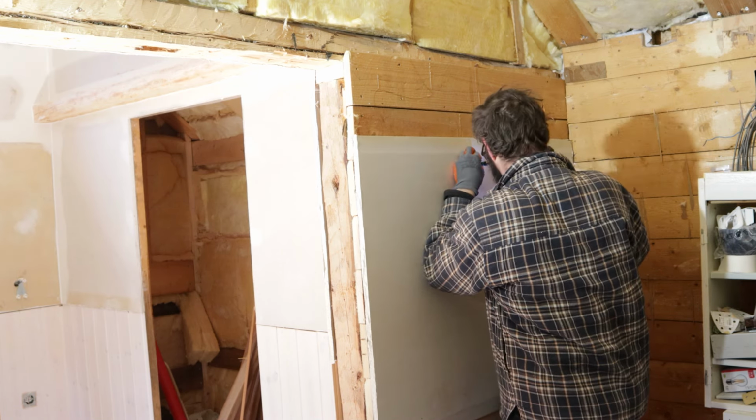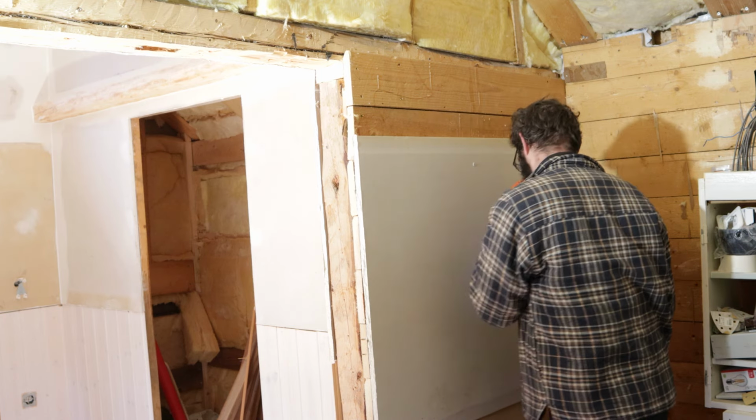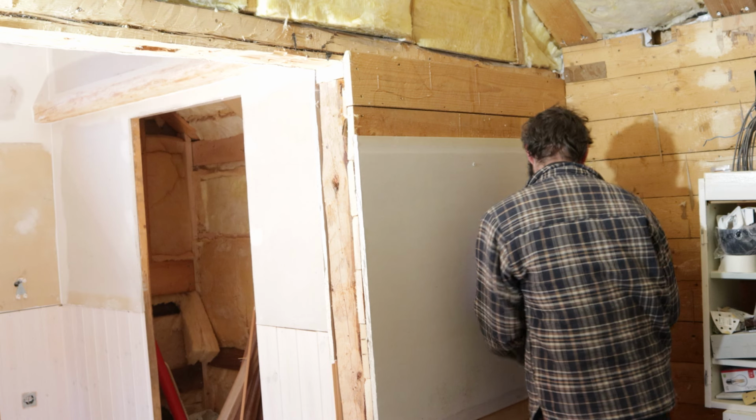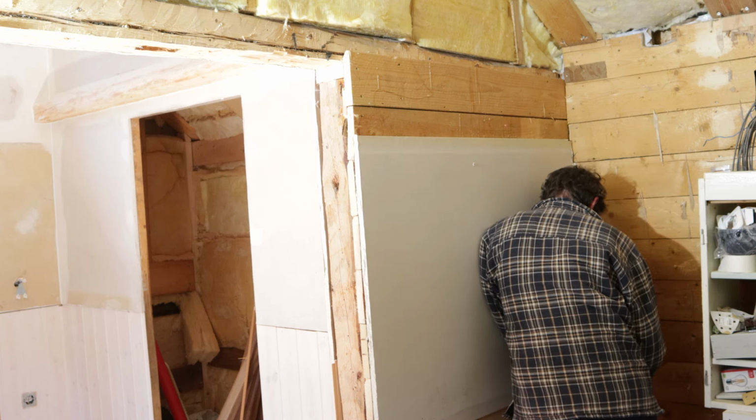Progress is going well, and we have moved on to building the space for the kitchen. After removing the ceiling in order to raise it, we insulated the roof, and now we will add the gypsum boards and paneling to close the ceiling and walls.